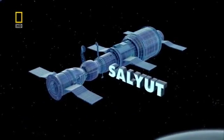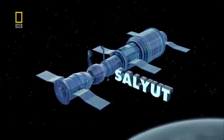To build the world's first space station, Salyut, Soviet engineers must first conquer the pull of gravity.